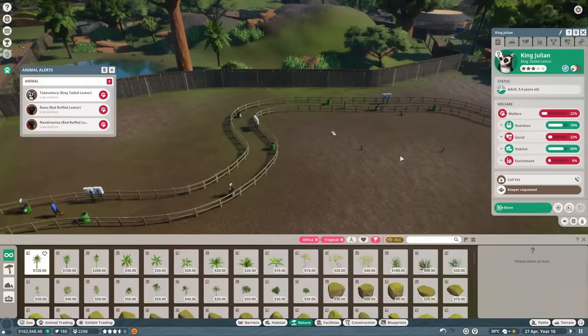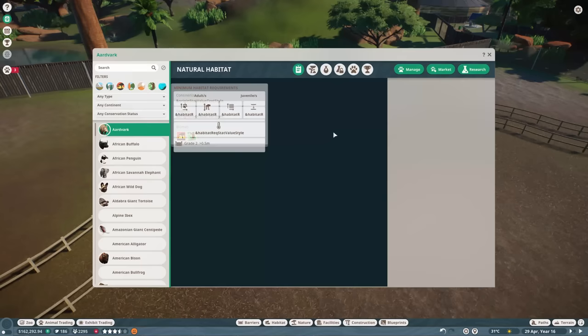We've got low welfare at the minute. I don't know why that is. It's the social group. We need more adults. That's absolutely fine. Let me just check again. I believe all of them need two. If we do need more, we can always get more animals.